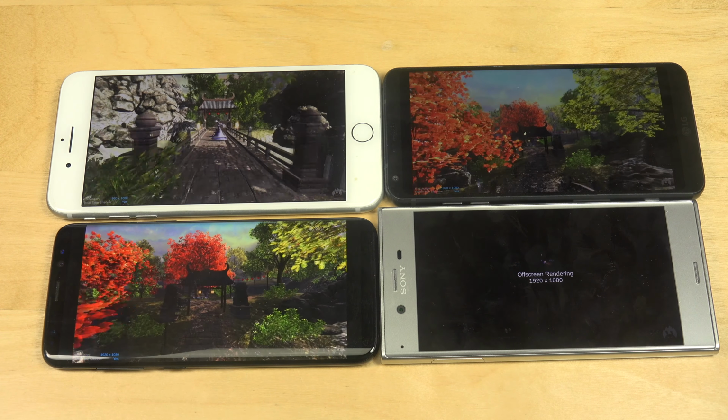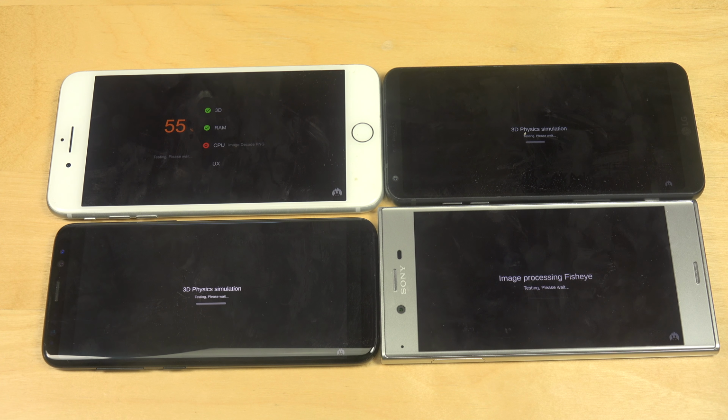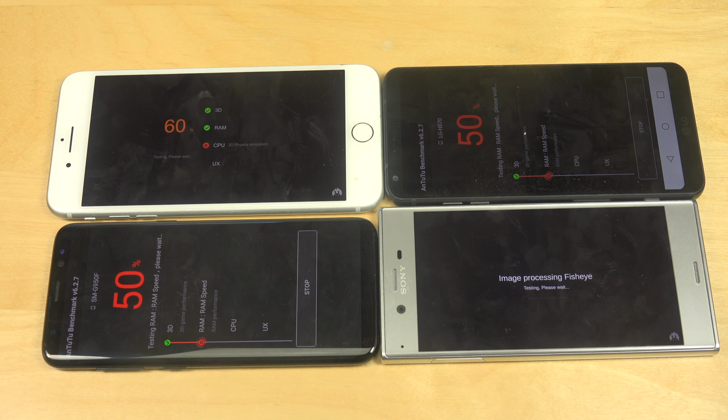There's no specific phone here that seems to be struggling a lot in this test, which is good, because it shouldn't, because all of these phones cost at least like 700 euros, or maybe you can get the XZ for maybe 500 euros. Or 600. And then of course the Galaxy S8 is the most expensive phone. I mean, this one cost 830 euros. It's insane. It's not even the Plus variant. So it's kind of strange.